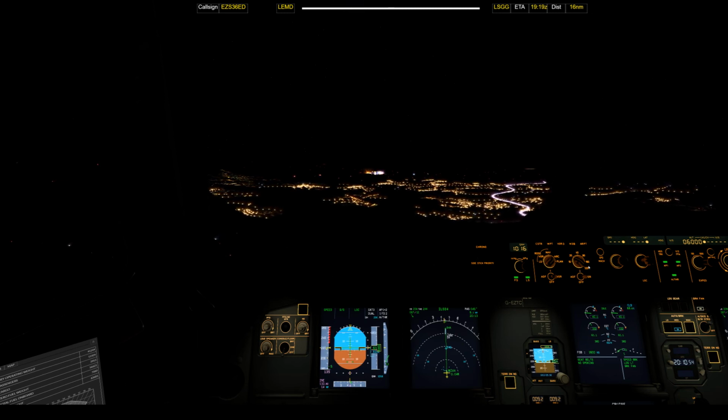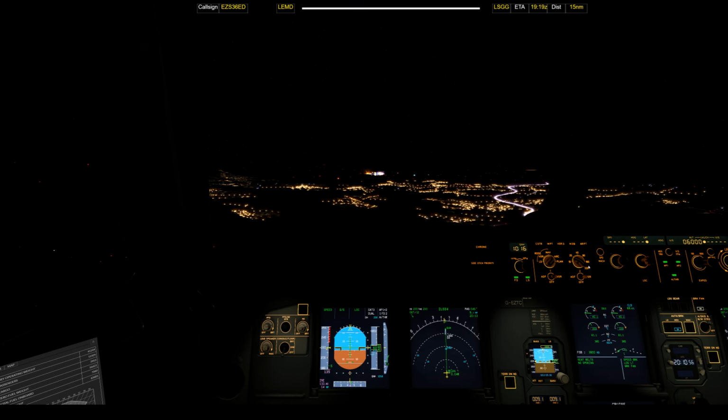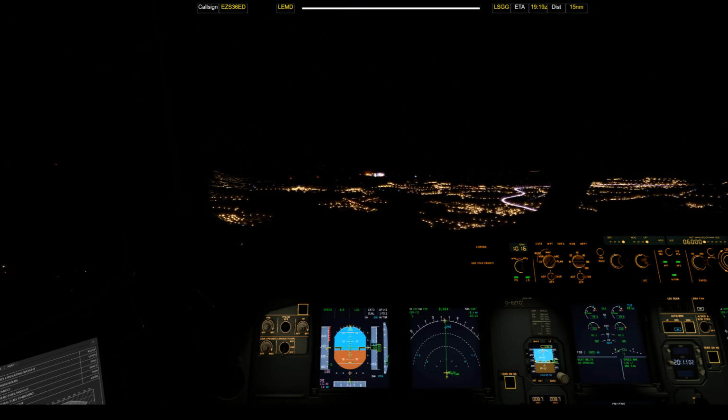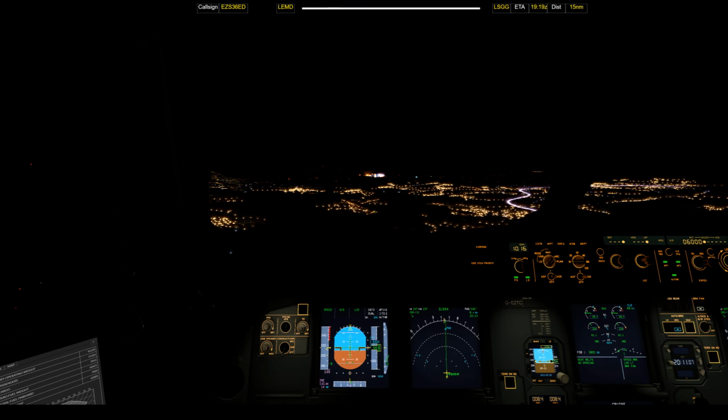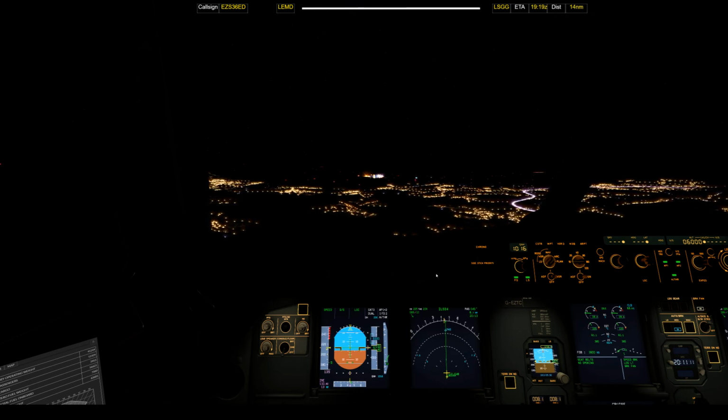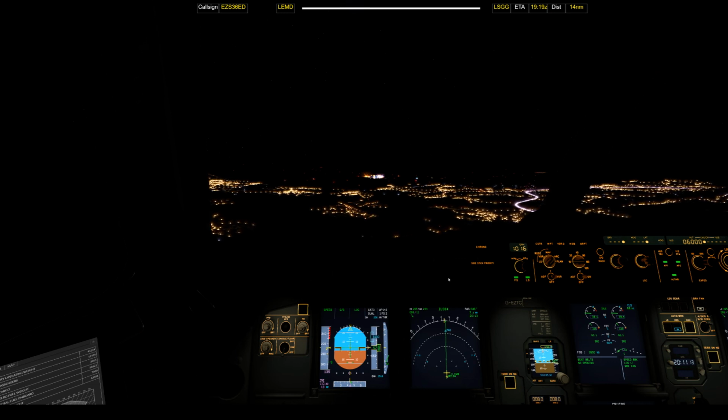Looks a little bit offset. I don't think this is an offset approach, as far as I remember. It looks offset at the moment. Let me just get my charts up quickly. Is it an offset ILS? Doesn't appear to be. Weird. Sometimes they can come up a little bit offset.